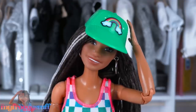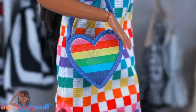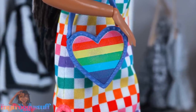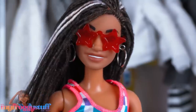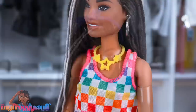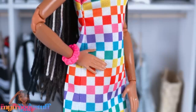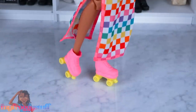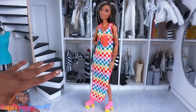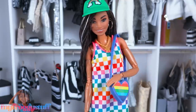This last accessory pack gives a roller skating on the boardwalk kind of vibe. It comes with a green baseball cap with a rainbow, a purple heart rainbow purse. Unfortunately, the coloring on mine is a little faded at the top. There is also a keyboard purse, red star sunglasses, a purple headband, a yellow star necklace, a gold star necklace, a pink scrunchie, blue bracelet, a bright orangey colored cup with a straw, and pink and yellow roller skates. The wheels don't move, but it can be balanced to stand. There is definitely no shortage of beautiful colors here.